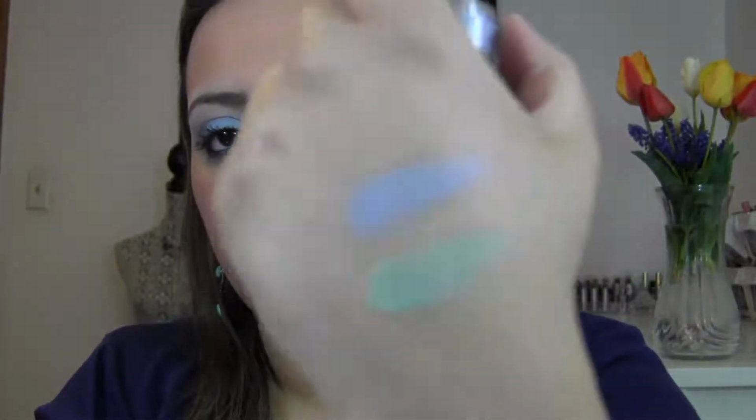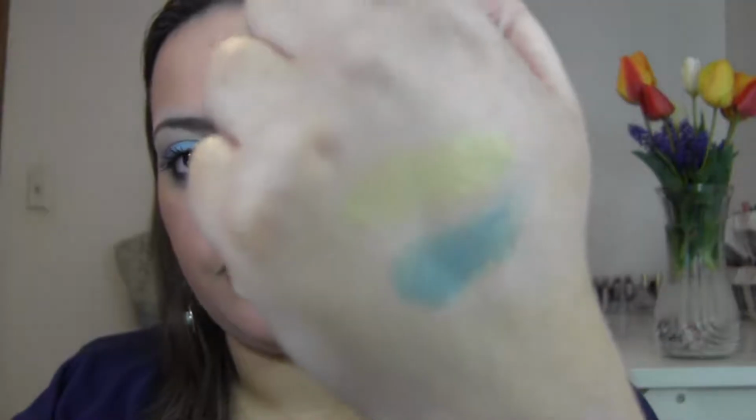So here it is. And then lastly, for single shadows, I have two Hard Candy Single and Loving It shadows. This one is a beautiful teal, and it is in the shade Wild One. You cannot go wrong with the teal. It's very universal. And then the next one is in the shade Unattached, and this is a light chartreuse. So here it is right there.